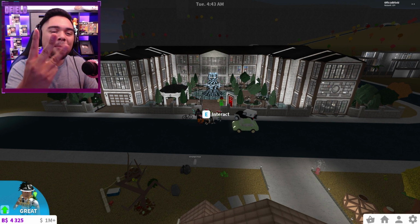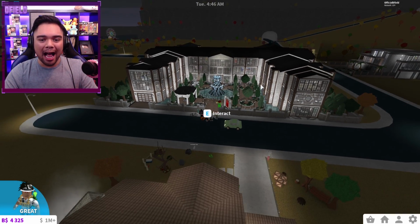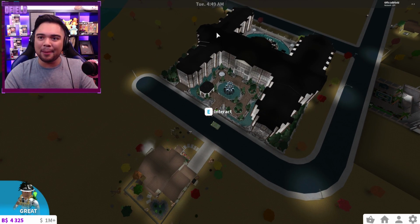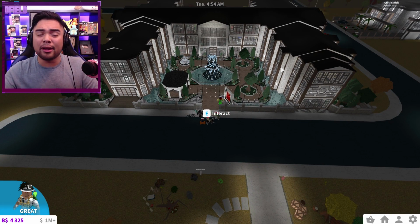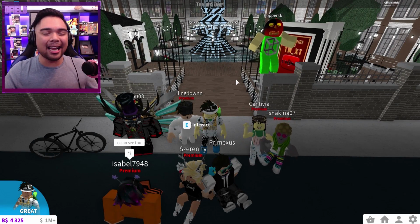We've got 3 massive floors, fully decked out, and check out how large this entire mansion is. You've got this massive H shape, as you can see over here. So many rooms to look at. We've got over 30 rooms at the very least, fully decorated to the best of Tutu's ability.